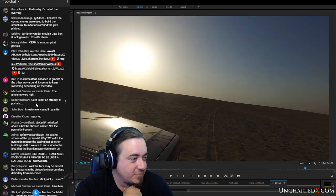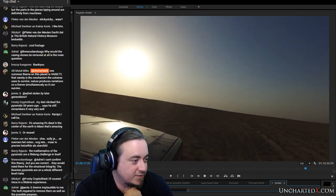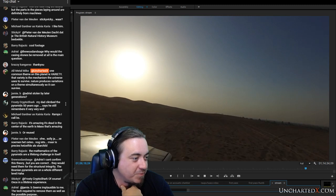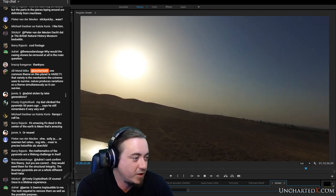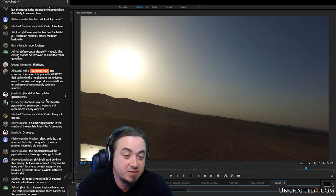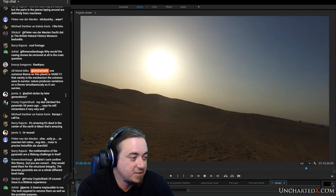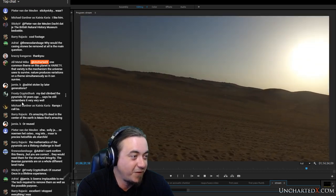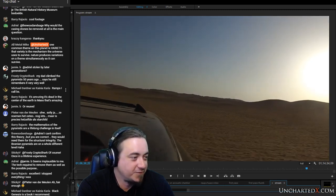Limestone encased in granite. CERN is an attempt at portals. CERN might be. Let's see. One common theme on this planet is variety. That variety is a mechanism the universe uses to survive. Nature produces variations on a theme simultaneously so it can survive. Yeah, I agree. It is an amazing place. I think that the world is endlessly fascinating. There's lots to figure out.